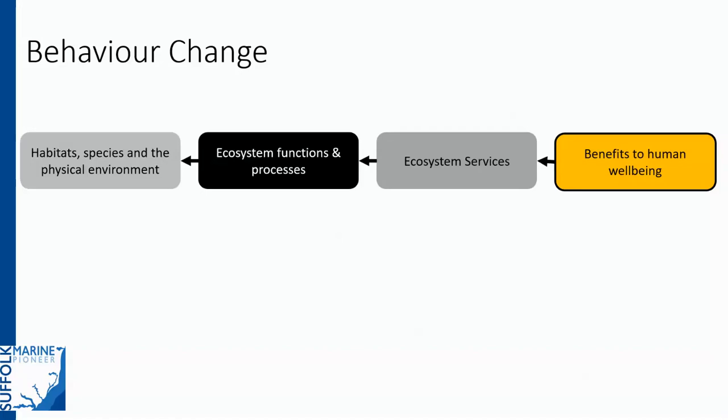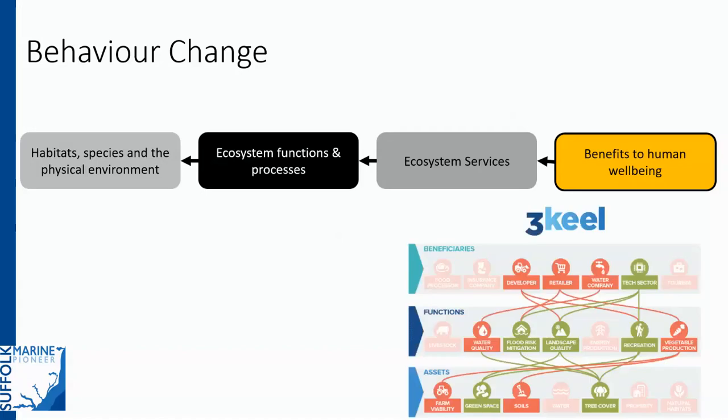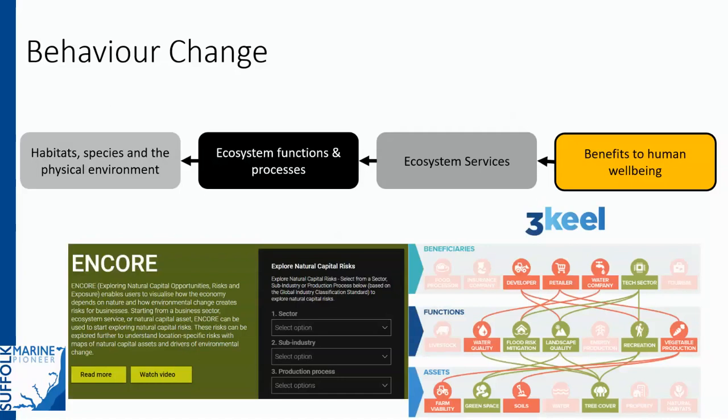But what I wanted to draw your attention to is just two pieces of work that aren't actually within the Pioneer, although they complement it very well. Firstly, the work of 3Keel, who have, in effect, done this logic chain from the beneficiaries, function, ecosystem services, looking back to the assets. They've done something quite similar, but on a slightly broader scale, and are working with companies in Cumbria and other locations across the country to develop that a little bit further.